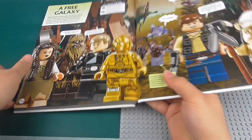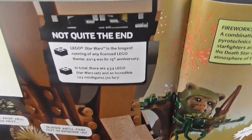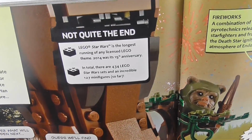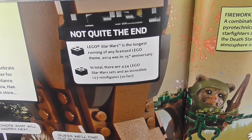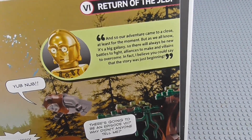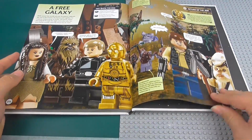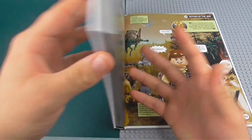It does say, however, "not quite the end," or something. And I think it talks about episode 7, and you see, apparently 434 Lego Star Wars sets so far. 127 minifigures, crazy. And there's this thing C-3PO says about it's just the beginning, because we've got episode 7 and so many other things still to come. But yeah, that is more or less it then.